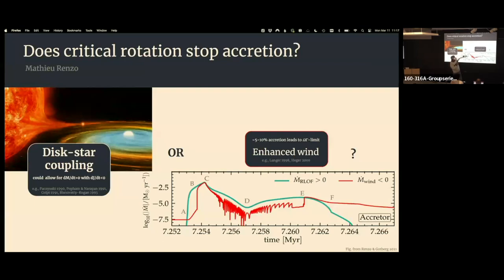As the star spins up, it reaches critical rotation, and this balances out the mass that is coming in from the Roche lobe. And then we get this evolutionary behavior where the star spins down a bit, spins up to critical, stops accreting, spins down a bit, then accretes again. And this doesn't look necessarily very physical, or maybe it's something that we could probe with observations.